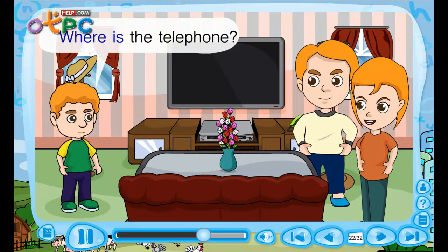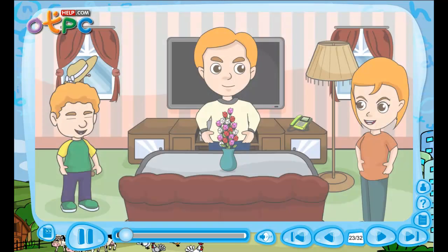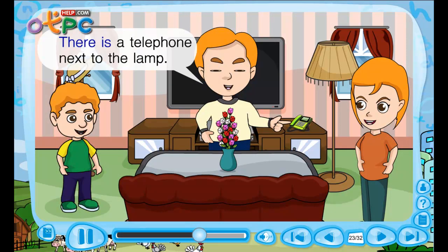Where is the telephone? There is a telephone next to the lamp.